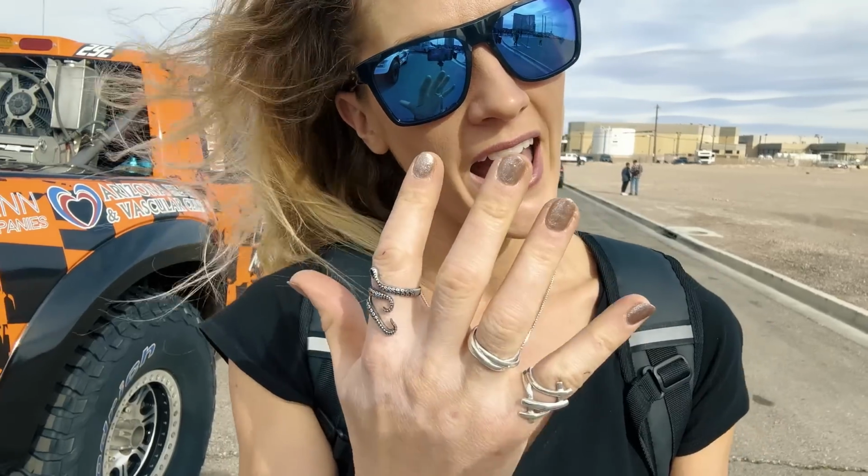There are 150 vehicles all accumulating right now to do the downtown parade. Now, pretty much, count on one hand how many times Las Vegas Strip gets shut down a year for vehicles. Today is one of those days. So 150 of the just under 500 vehicles that are here to race the Mint 400 are about to head downtown for the parade. And I'm going to be in one of those cars.